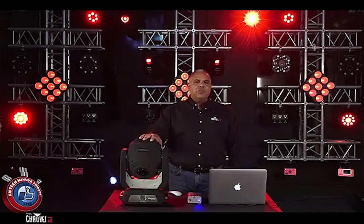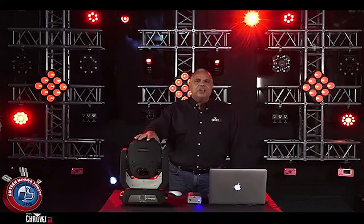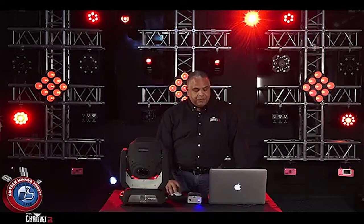So this has 2 DMX personalities, 9-channel, 15-channel. This one right now is set to 15 channels of control. And those settings are also easy to access through the easy-to-read LCD screen, which I'll get to in a second as well. So in addition to motorized zoom, this also has motorized focus.